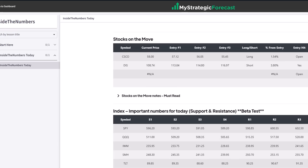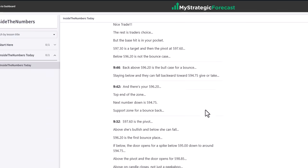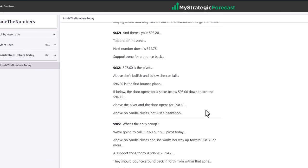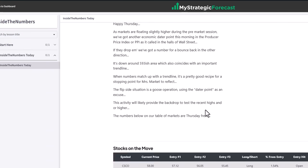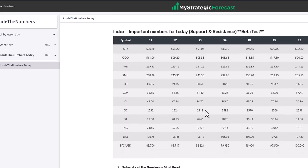Stocks on the move. This is where Disney was found, so it wasn't just a live room trade. It was for inside the numbers and live room members. Everything you see here is for inside the numbers members. All the commentary throughout the morning session of the S&P, pre-market commentary, stocks on the move, a dozen markets, including Bitcoin and all this other stuff. This is good stuff. That's why the price is going up. This is good stuff. Value.